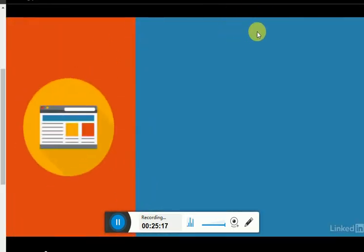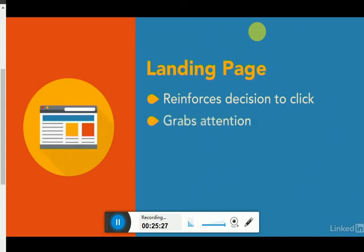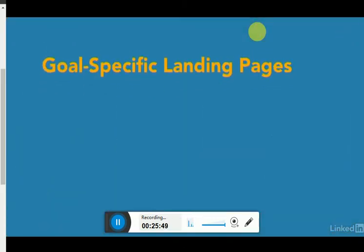So, ideally, you're driving this traffic to a specific landing page. Having specific destinations allows you to reinforce their decision to click, provide an attention-grabbing visual or headline, and frame the information in a way that helps achieve your goal. Now, some new visitors will inevitably arrive on your homepage, and that's okay. But it's important to avoid campaigns that drive visitors directly to your homepage. It's the least conversion-friendly page on your website, since it tends to be fairly broad. The key to making your website convert is to build goal-specific landing pages.